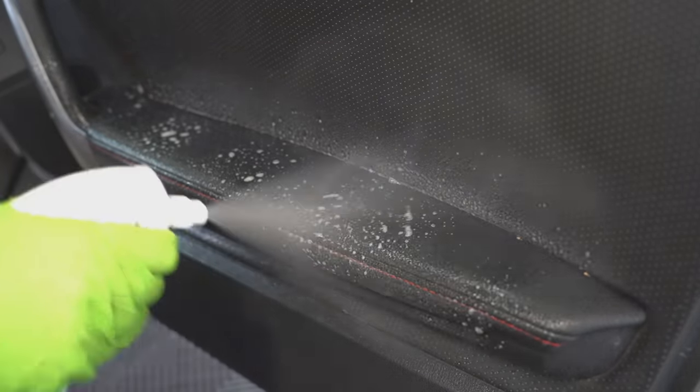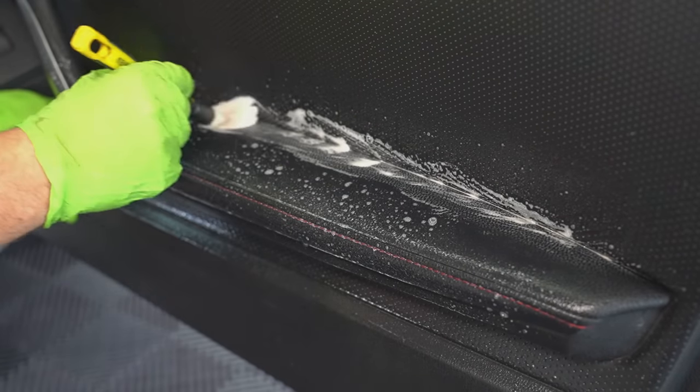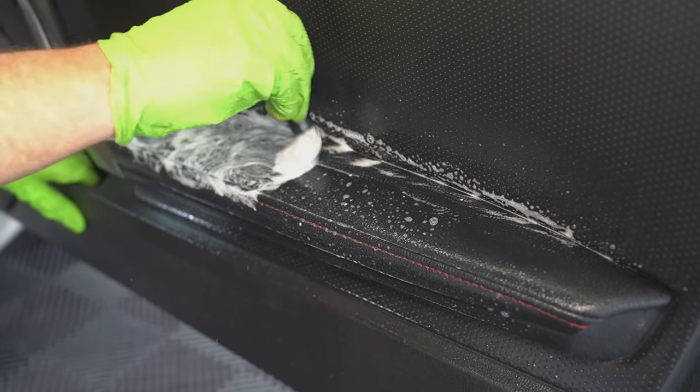Now for all the vinyl interior pieces, we're using a product called TriClean and a super soft bristle brush, and it's gonna get everything super clean.